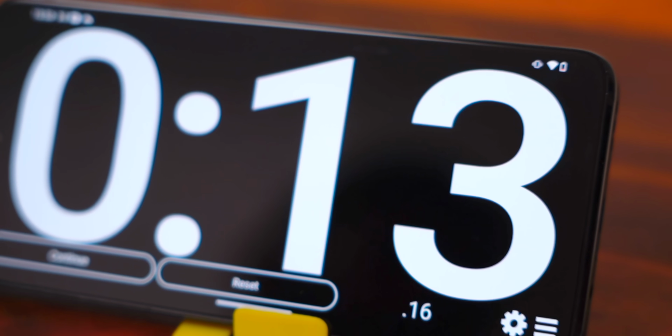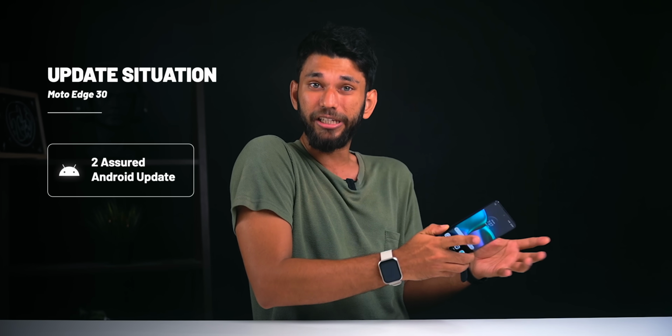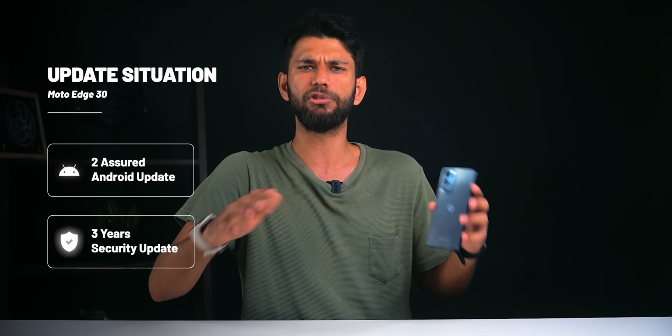Damn, that's really useful. Now Motorola is promising 2 years of Android updates up to Android 14 and 3 years of security updates, which I think is good. Every brand, at least in mid-range and flagship, should now declare the amount of Android updates you will get.